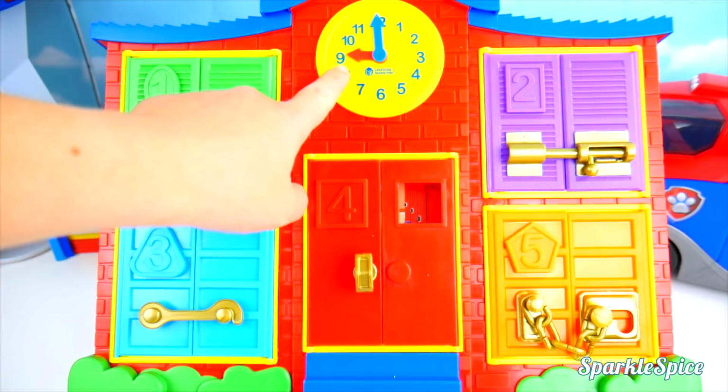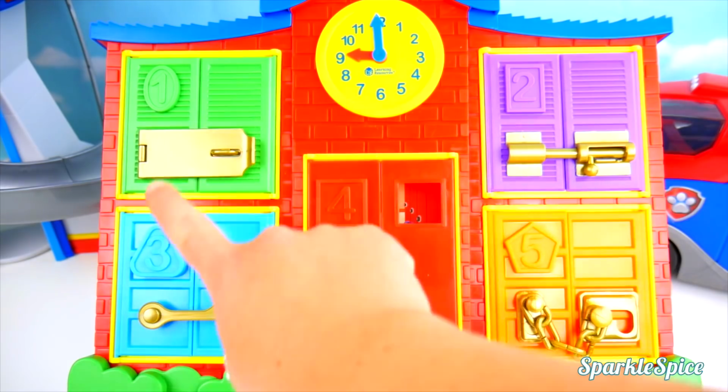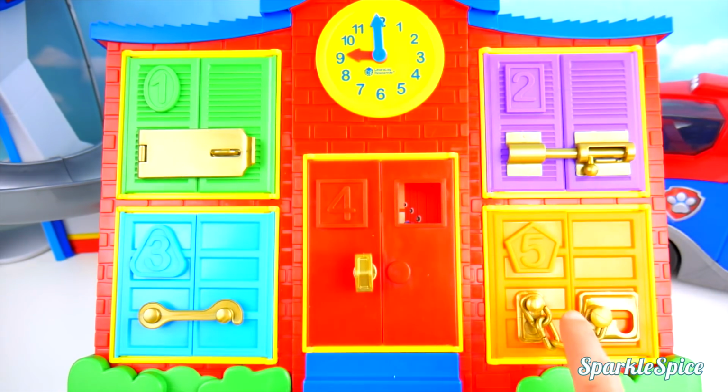Well, looks like it's 9 o'clock and we're ready for school to start. I had so much fun counting and naming colors on our little schoolhouse. The surprises were lots of fun.